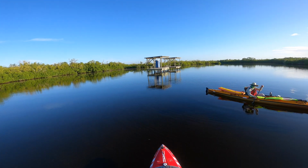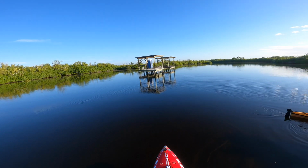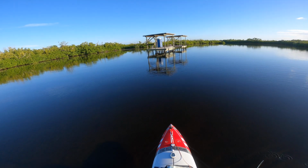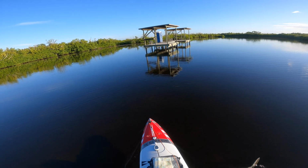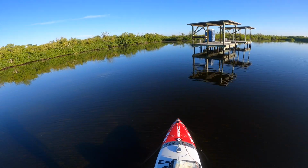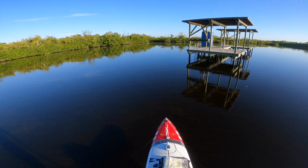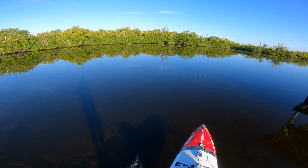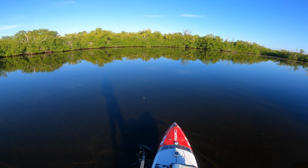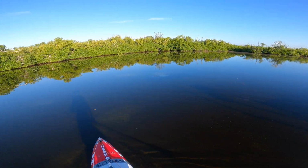And we saw some really cool tracks that he left on the bottom because of this silty bottom. It was really cool. I'm gonna paddle over here and just check them out again one more time on my board here. There are these little trails where he's dragging his tail. They are right there. There's one. You can see his footprints and his tail dragging along through there where he's walking on the bottom of the water.